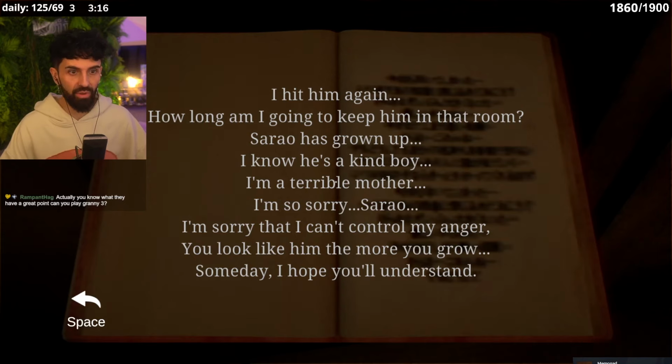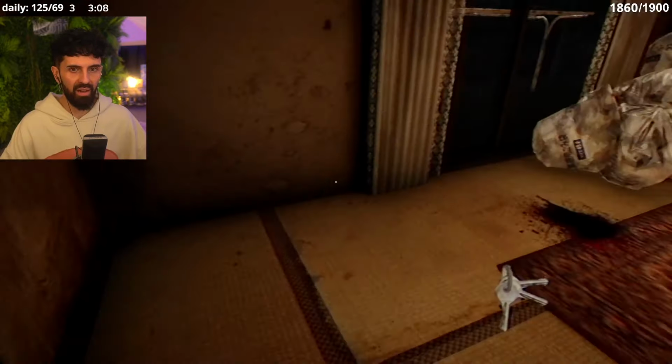Sarau has grown up. I know he's a kind boy. I'm a terrible mother. I'm so sorry. I'm sorry that I can't control my anger. You look like him the more you grow. Someday I hope you'll understand.